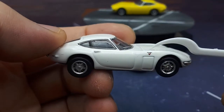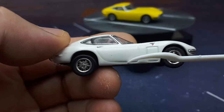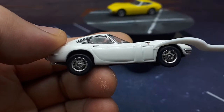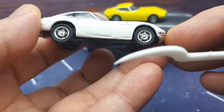This badge is way too large. The real car doesn't have this giant badge there. Now looking at the casting, because it's a white car, they filled in the paint to cover up the metal, the darkness of the metal you can see there. So the paint finish on this model is not really good. Okay, but the wheels are similar.